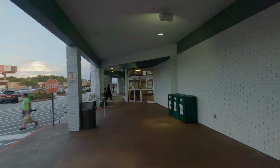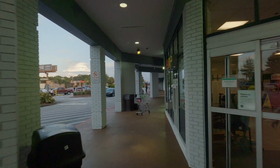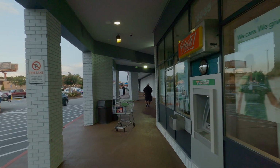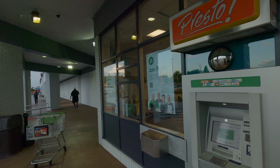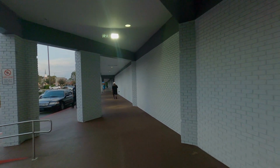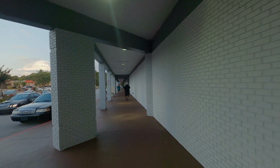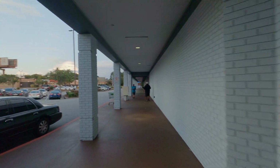Over here is a Publix grocery store. Also famous for their famous Publix sandwiches, or Publix Subway sandwiches, Publix sub sandwiches. And they are open on Labor Day. Great, man.